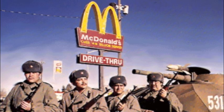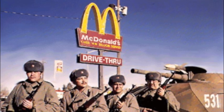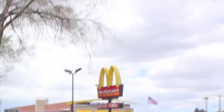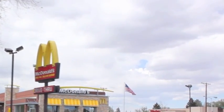Remember the McDonald's from the back of the video box? Well, it's still there. McDonald's has been renovated, but the sign looks exactly the same.